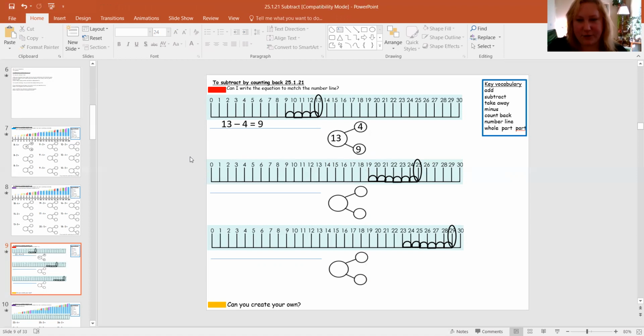To check I've got it right, you could add together those two parts and see if they make the whole. I don't want to confuse you now. That's what you're doing today on the red level of challenge. Then we've got an extra extension of can you create your own number line, subtracting whole part parts. Good job, amazing mathematicians. You are fantastic. I can't wait to see how you get on. You're amazing.